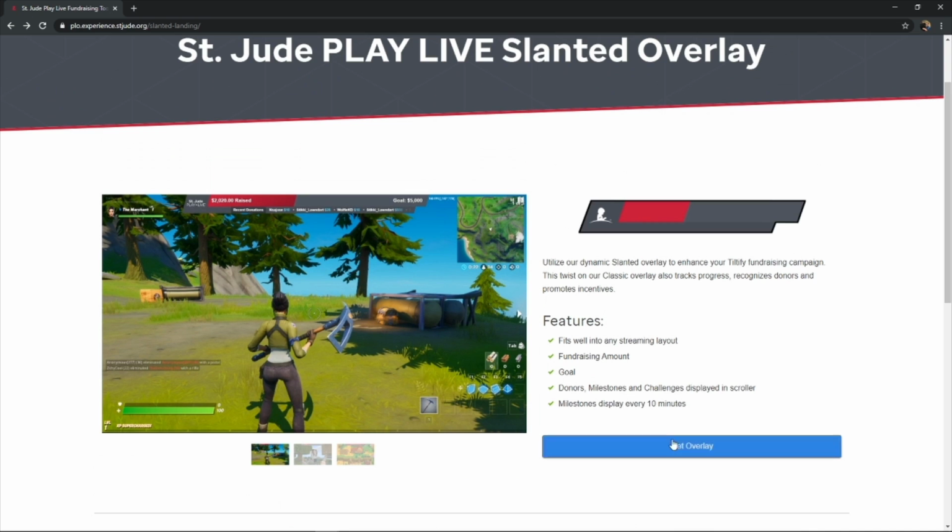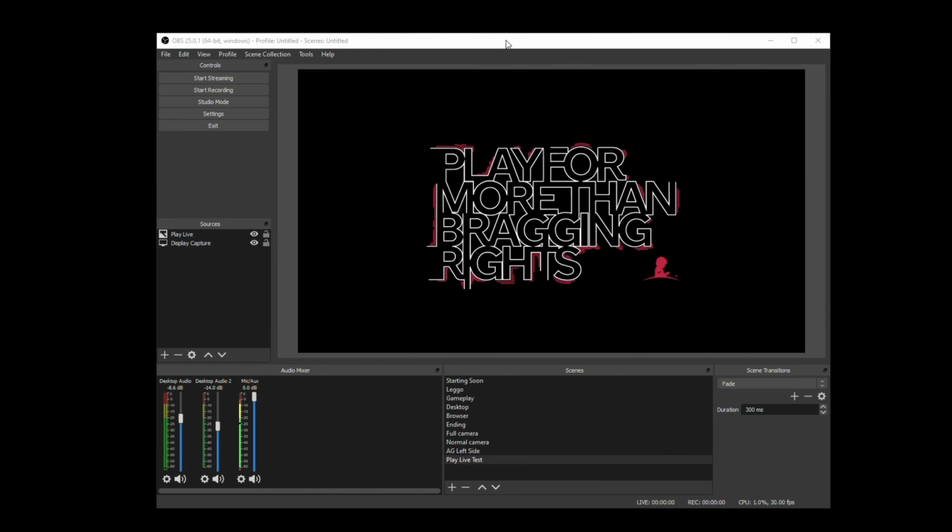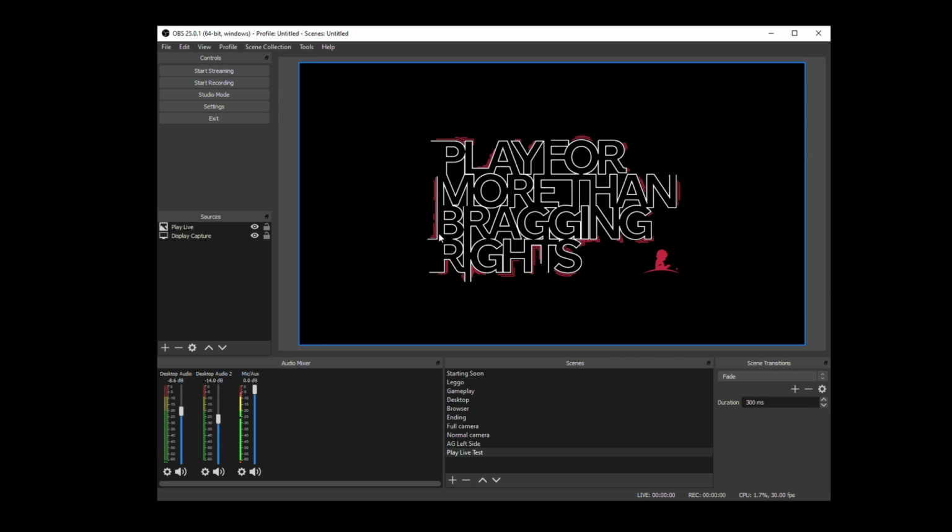So let's go ahead and click Get Overlay right here. You'll first see an example of what this overlay looks like, and all you have to do is go to your Tiltify campaign, get your slug and your username, and copy and paste it into your URL bar, and it'll pull in your particular campaign's information. So now we'll check out what this looks like on the actual stream itself. Now I'm going to walk you through the setup for how to get the overlay that we just saw added to your OBS software or whatever software you plan on using while you stream.